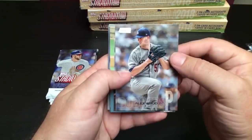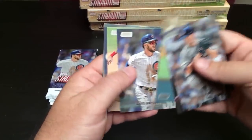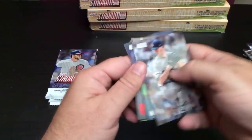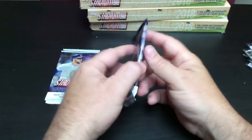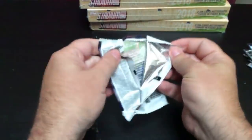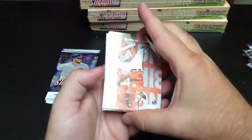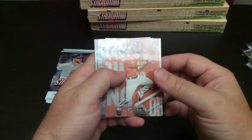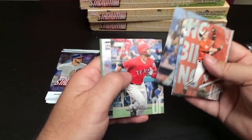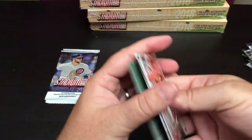Focusing issues. Here we go. Alex Wood. Kinsler. Nothing there. Maples. Kenta Maeda-san. Lewis Brinson. Mazzara. Chris Bryant insert. That means no auto. Folks, moving on.